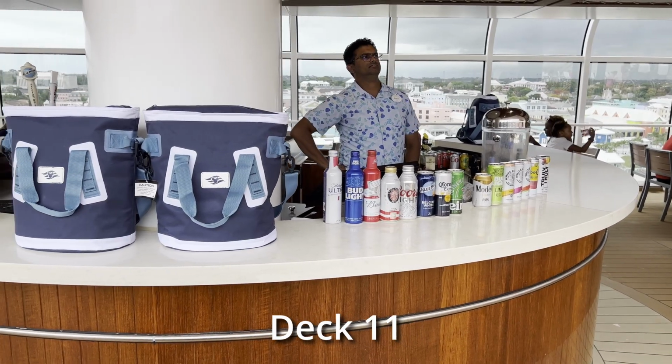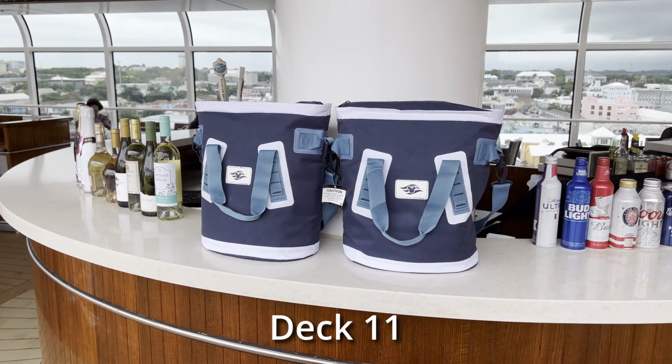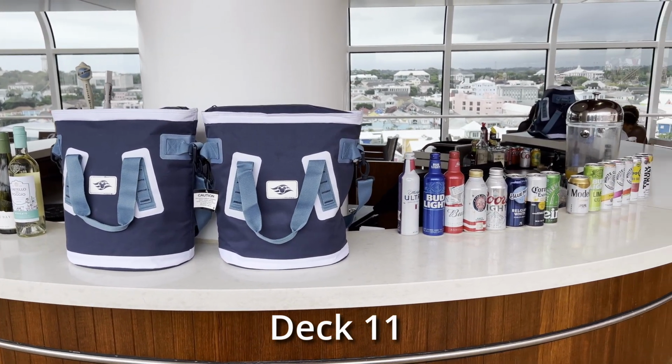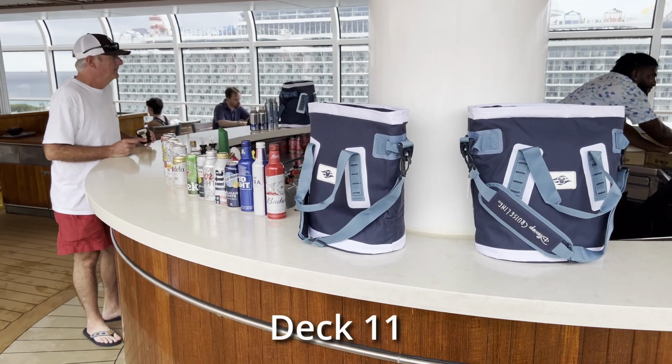Disney is one of the few cruise lines to not offer an unlimited drink package. Instead, they offer a couple of options where you can either get a discount on each drink or prepay and buy a few to get one free.